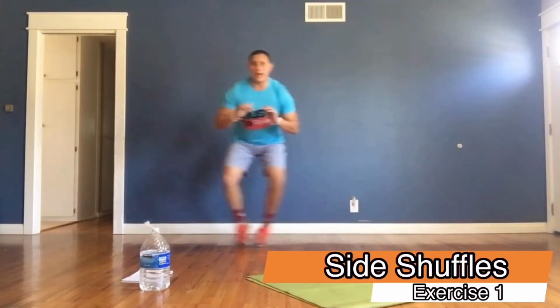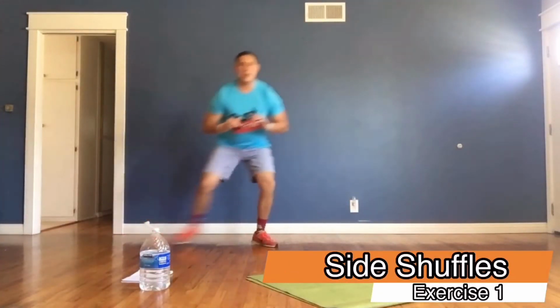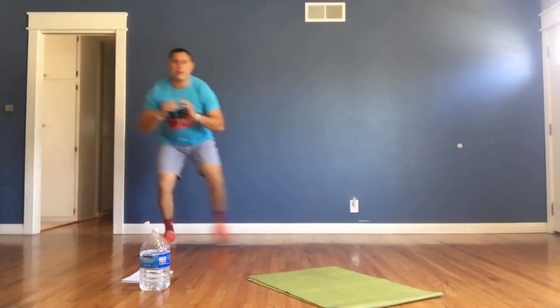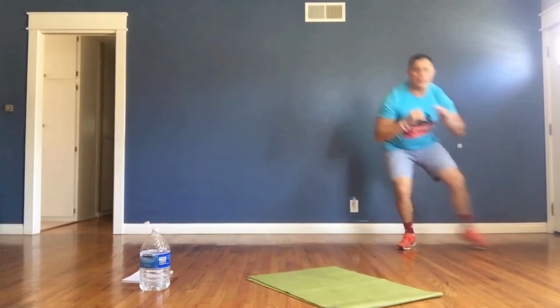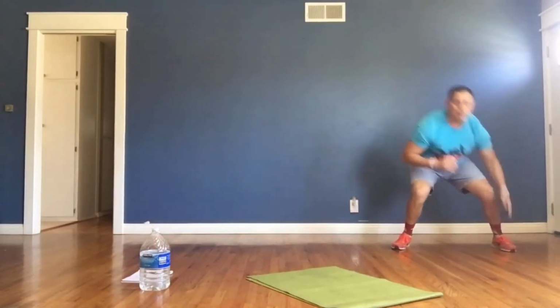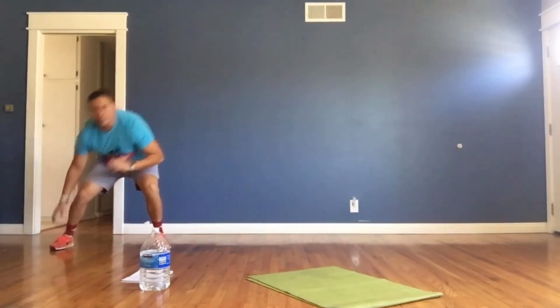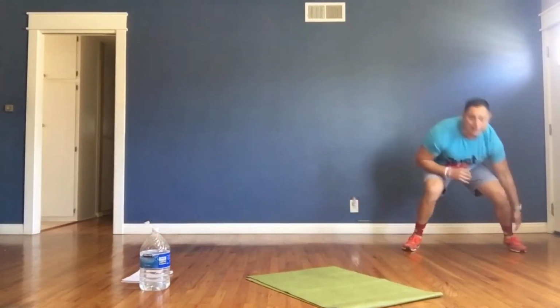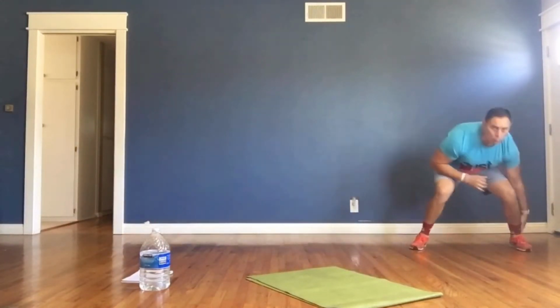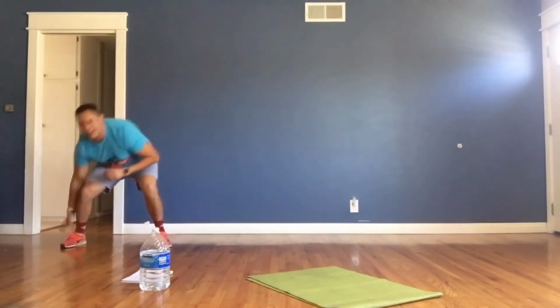3, 2, 1, and go. Side shuffles, go. Nice and low. 3, and come back. 1, 2, 3. Good. If you want to challenge yourself, touch your ankle, get low. Let's go, my friends. Work hard. Do your best. That's all that matters. Just finish. Anything you start, finish, my friends. Remember the motto, Mr. Garcia's motto: just finish. Woo!